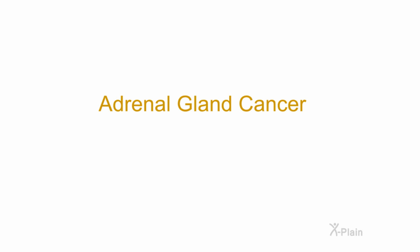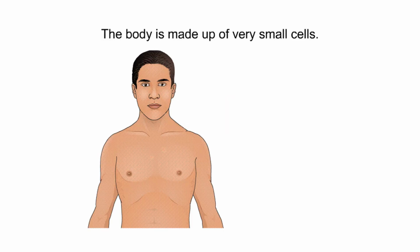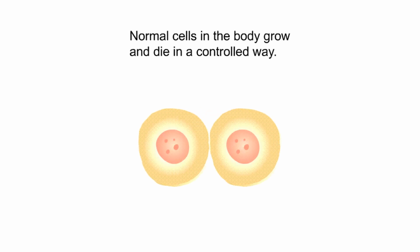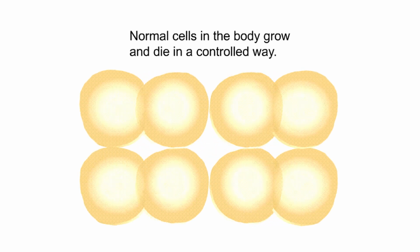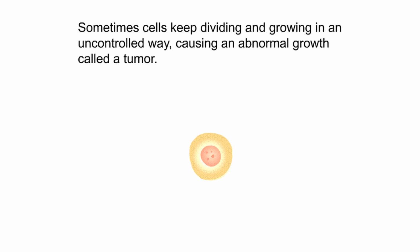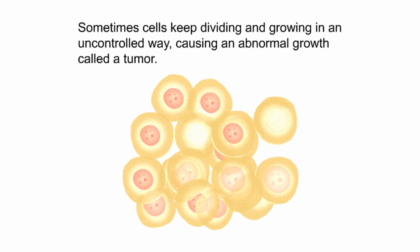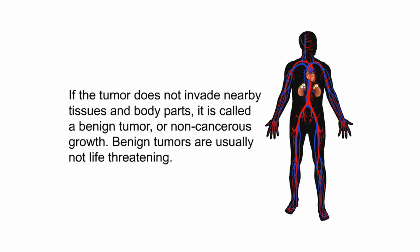Adrenal gland cancer. The body is made up of very small cells. Normal cells in the body grow and die in a controlled way. Sometimes cells keep dividing and growing in an uncontrolled way, causing an abnormal growth called a tumor. If the tumor does not invade nearby tissues and body parts, it is called a benign tumor or non-cancerous growth. Benign tumors are usually not life-threatening.